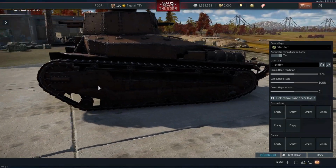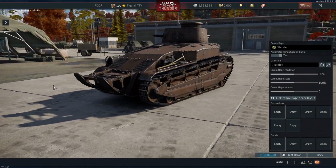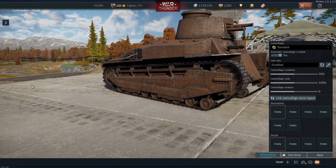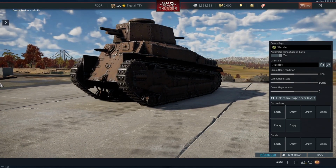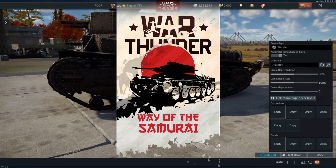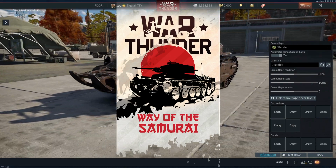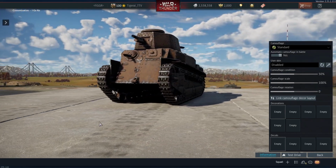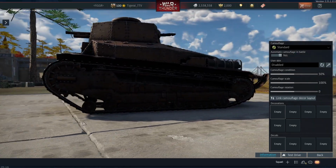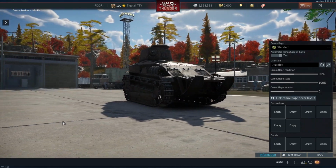Today we shall take a look at the Type 89B Aigoko. Let's simply call it the Aigoko. The Aigoko is a reserve Japanese tank, sitting at a battle rating of 1.0. It was introduced in the update 1.65 Way of the Samurai, when the Japanese ground forces were introduced in the game. It is equipped with a 57mm Type 90 cannon and a 6.5mm Type 91 machine gun.